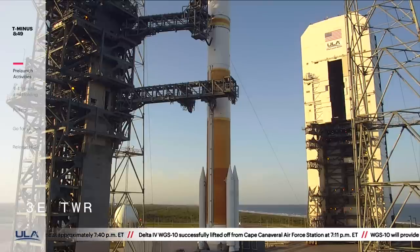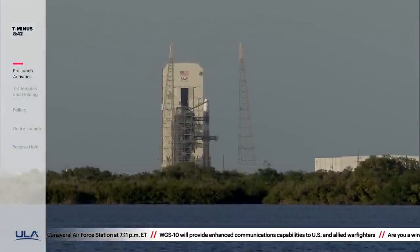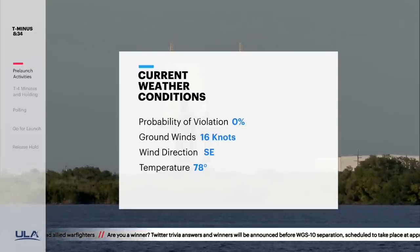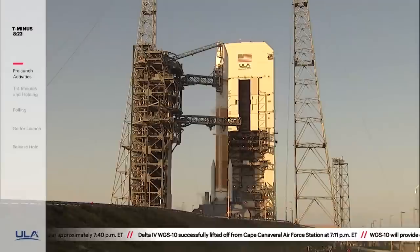Clay Flynn, the 45th Space Wing Weather Officer, recently briefed the launch team on current weather conditions here at Cape Canaveral. The probability of violating launch constraints is 0%. The ground winds are 16 knots out of the southeast, and the temperature is 78 degrees Fahrenheit. So the weather is within the launch commit criteria and looks favorable for the planned T0 of 7:11 p.m. Eastern Time.